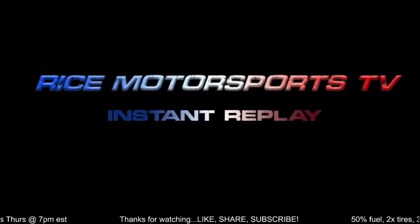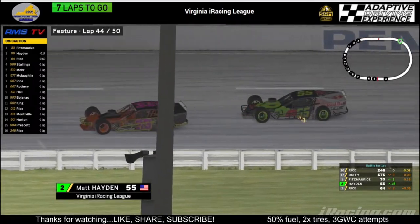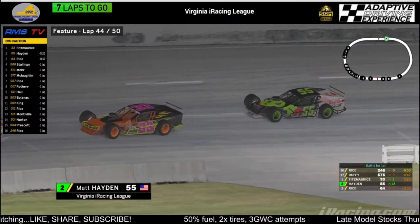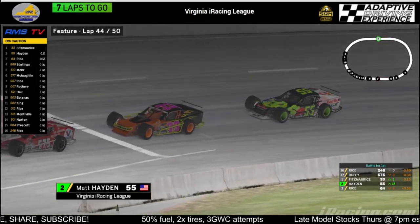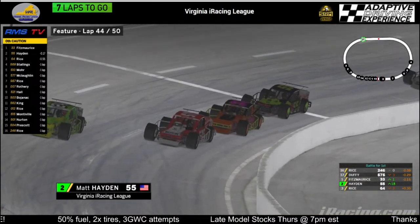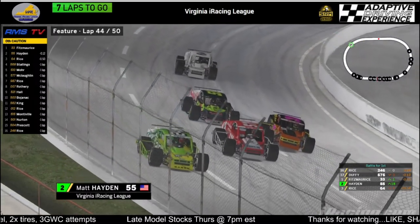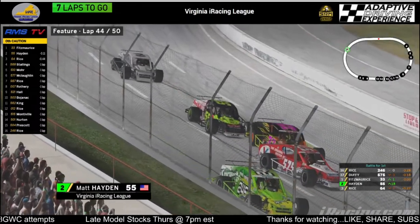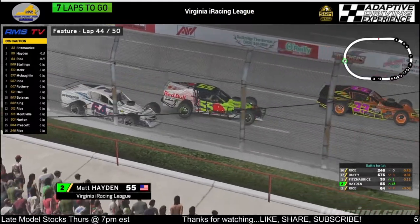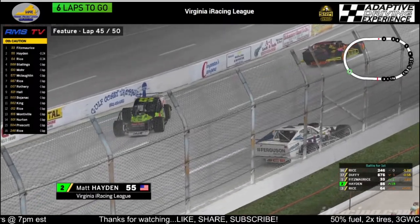Let's see if we can see what happened there. He was getting really close to the 33 there, Jimmy Fitzmaurice. I was trying to find the right one here. They were running up on some traffic there, and you see Rice coming up behind the 55. Oh, and already got in a little trouble. Fitzmaurice got into the back of the 55. That probably caused the 55 to check up, and Rice just couldn't quite get to the outside in time. And Hayden goes on around.